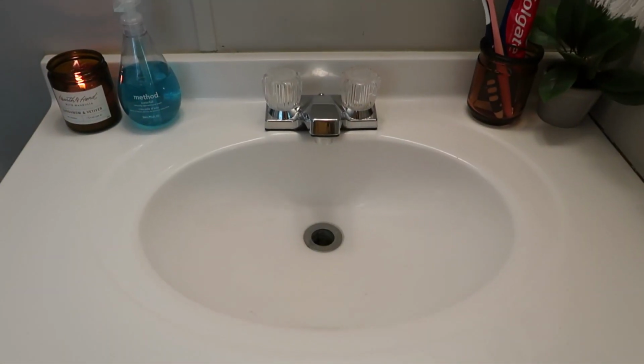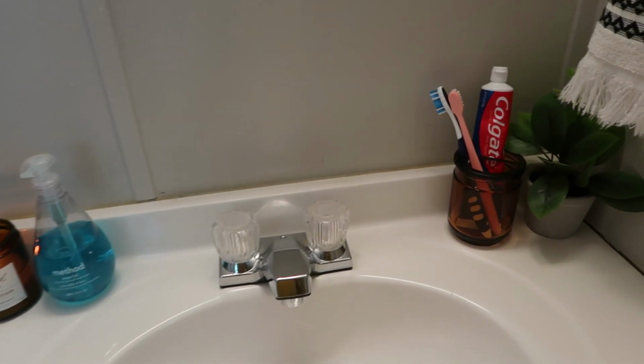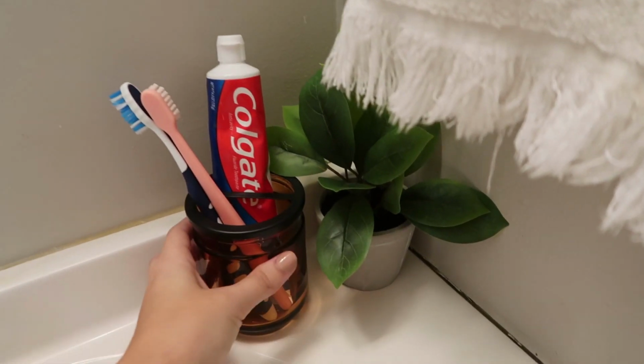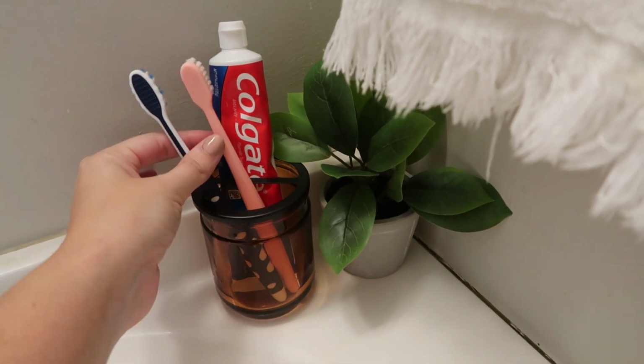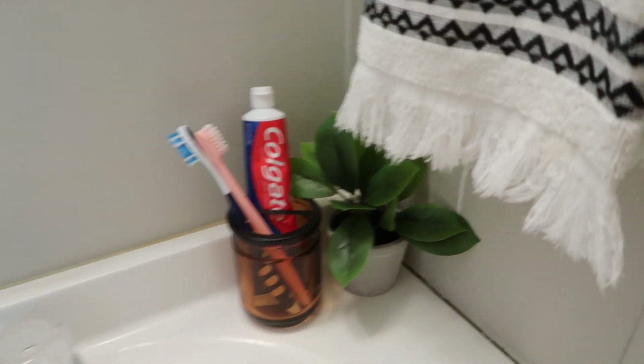And I love how clean and simple the top of the sink looks without my makeup being in here, and that big bulky toothbrush holder. I really, really love this amber jar for our toothbrush and toothpaste. So simple. I ended up moving this little fake plant over here in the corner. I think it looks so cute right there.